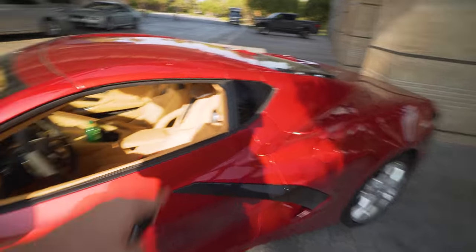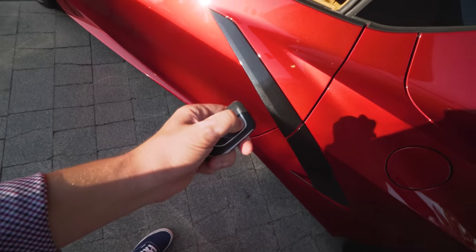And I can draw a really good basis of how the non-Z51 car compares to the performance model on the racetrack. So you know what, guys? Let's go ahead and hop inside, hitting the unlock button.